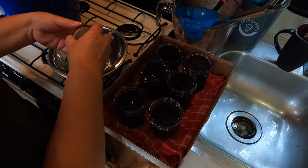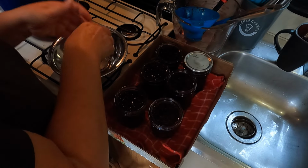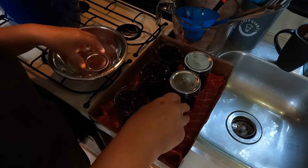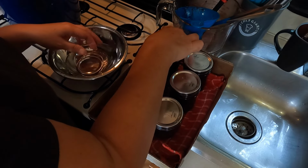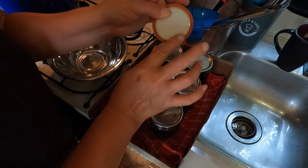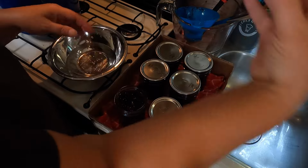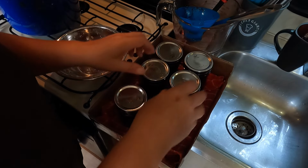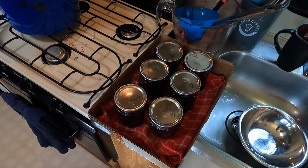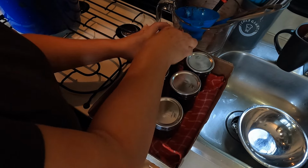Okay, so I have my bowl of warm water over here, and we're just going to carefully place our lid on top. The bowl of warm water actually helps kind of loosen up that seal a little bit and make it a little easier for the canning process, so it's not so hard when you're putting your rings on. Put that over there. And when I put my rings on, twist them on and just fingertip tight.